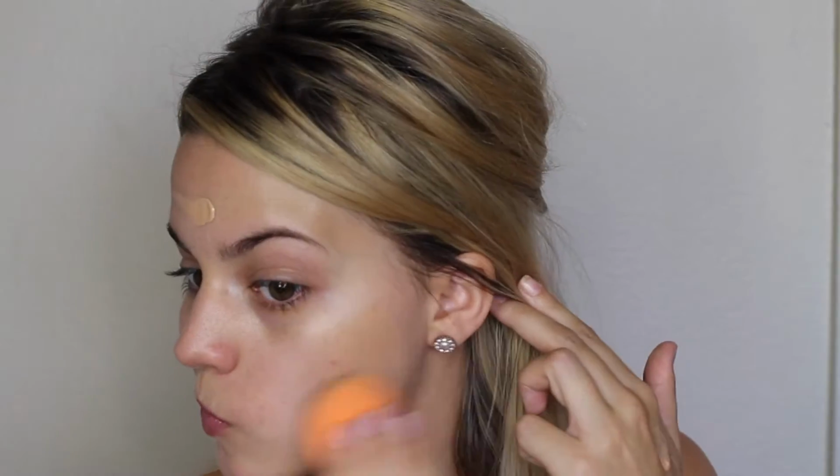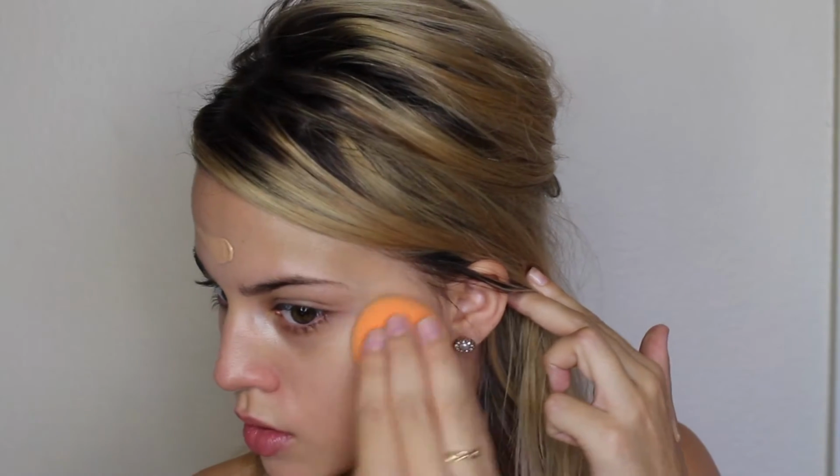Then after I'm done priming my skin, I'm going to dot this Smashbox Halo Glow foundation all over my face and blend it in with a Real Techniques sponge. This foundation is perfect for this look because it is a very light coverage, but it still just evens out the tone of the skin. I love this foundation, and usually for runway editorial looks, like I said, they do tend to go for a light coverage. They don't do full coverage of anything, so this foundation is perfect for this look.